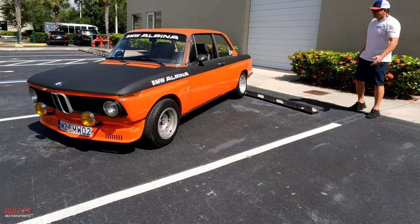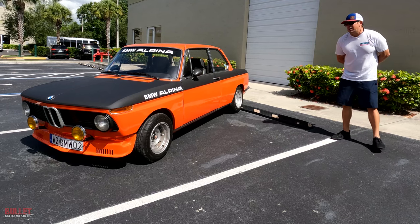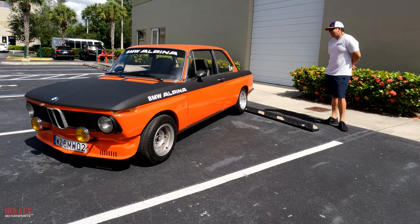Jonathan from Bullet Motorsports. Today we're going to show you a beautiful 1974 BMW 2002. It's an Alpina recreation. Wide body, this thing is awesome.